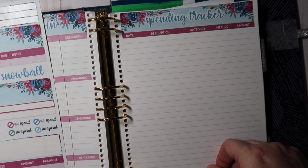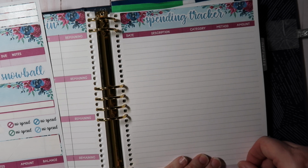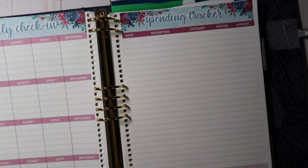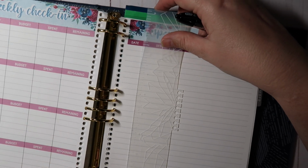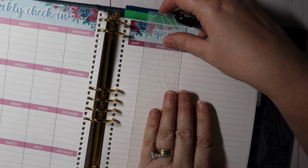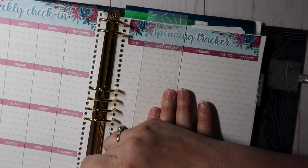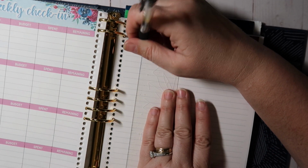Sometimes I like to keep track of what money has been transferred to the kids' accounts so that I can keep an eye on that and know what money is getting sent to which kid, all that stuff. Just going to draw my lines, and then this tracker is finished.